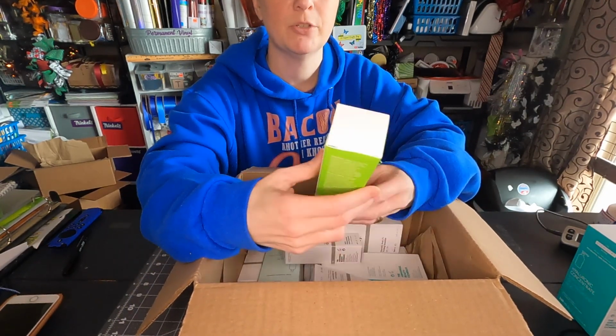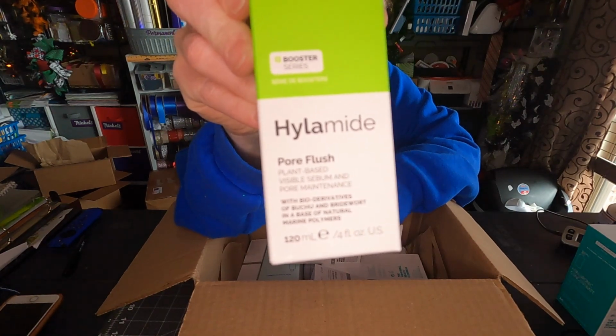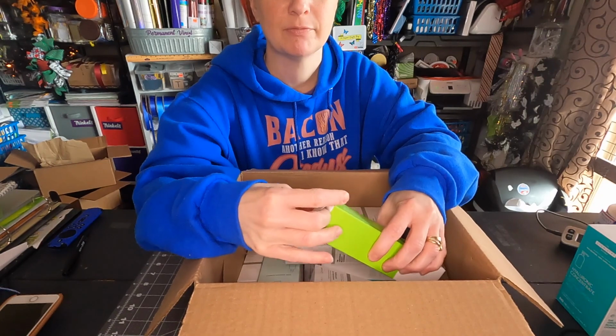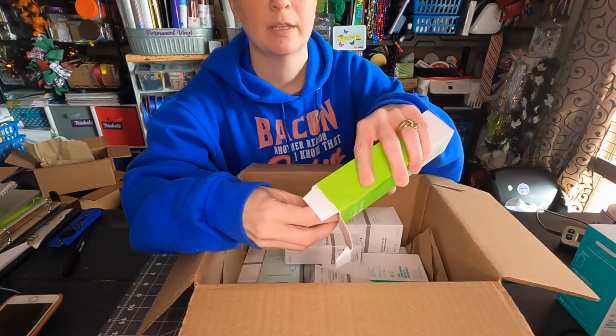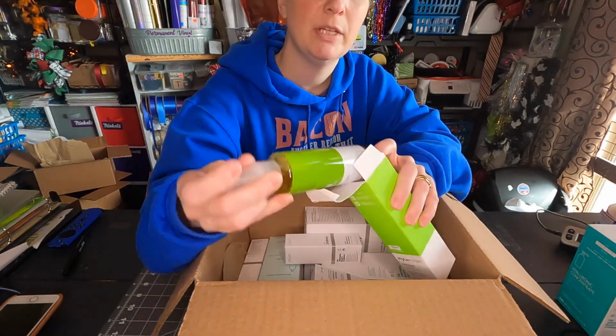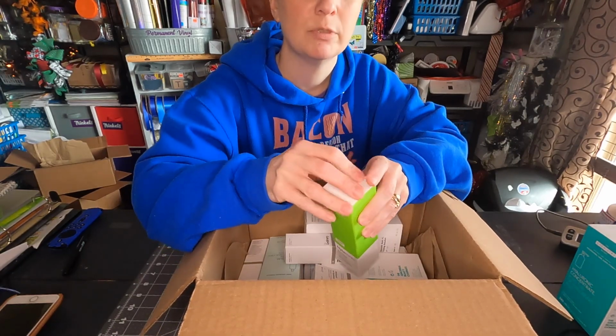Hylamide Pore Flush, and that is exactly how you spell my name, Hyla. Yes, and yes, that's why I tried the brand, because it's got my name in it. Of course I was going to try some of the brand, but this is what it looks like. And if you have anybody in your family that has acne, this really helps.